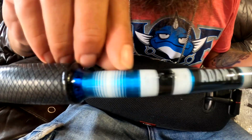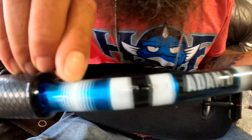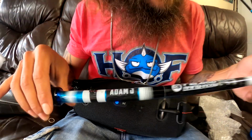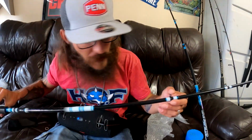This is a fade, if y'all don't know. You see how it goes from the skinny white to the big blue, to the skinny blue to the big white? This is a fade. Oh my gosh, it's beautiful, dude. You really did. I want to see some pictures with you and some slabs with those rods.